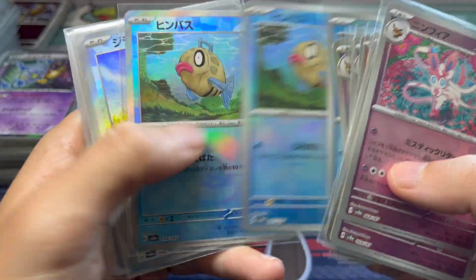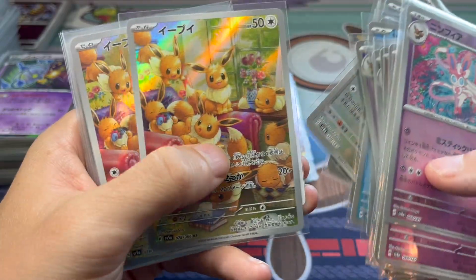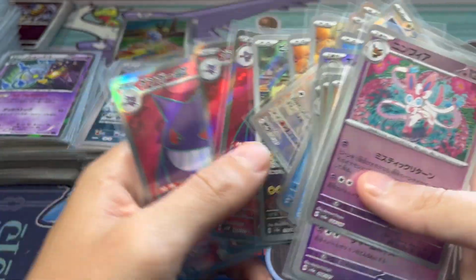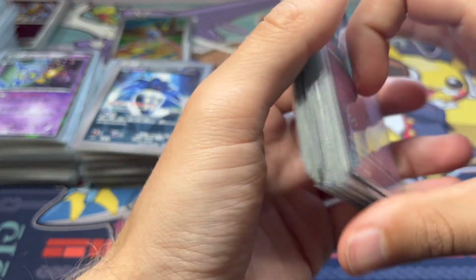Phoebus, I love Phoebus. Bought a bunch of Phoebus. Got some Jirachi, mythical Pokemon. Can't go wrong with that. Bought some Eevees, some art rares. Some Pikachus, more Gengars. We love that.